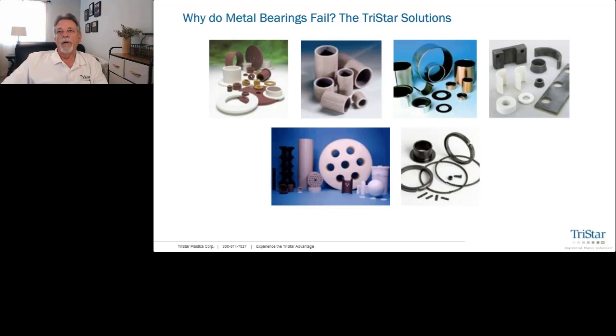So why do metal bearings fail? We've kind of just bounced off of some of the different reasons that they can fail. Obviously, lubrication is a big part of that. And TriStar solutions all revolve around self-lubrication. And so as you look at metal bearing failures in your own environment, you might want to consider talking to us about self-lubricating. Now, as I mentioned earlier, we can't fix all bearing problems.